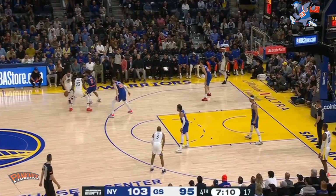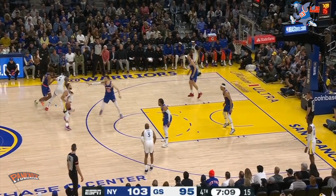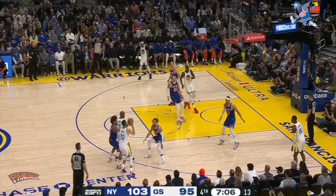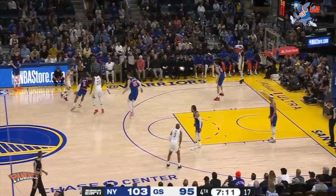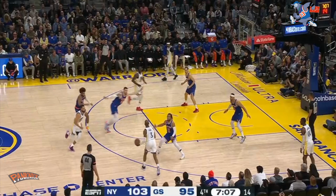Look at Curry right here as he rejects his screen. Check out Hartenstein. Hartenstein does a good job staying in front of Curry while McBride tries to recover. See? Now Hartenstein recovers. Back to Draymond. Let's look at that one more time. See, he stays in front of him. Watch, he's going to point. See? You see how he blocks the lane?